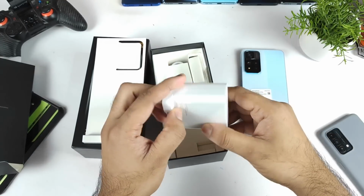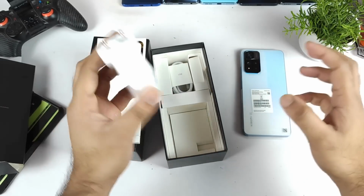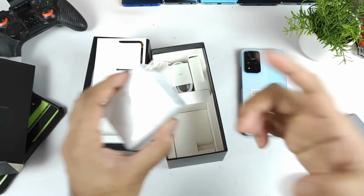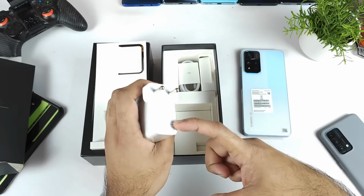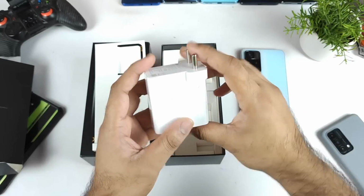Wow, that's really fantastic. 120 watts. I'm really excited to see how this phone is going to perform with this kind of fast charging. As I said, not everyone is interested in fast charging. If you want battery backup, go for the Xiaomi 11i. But I want to test this fast charging technology. That's the reason I thought of ordering this device, only for my testing and review purposes.